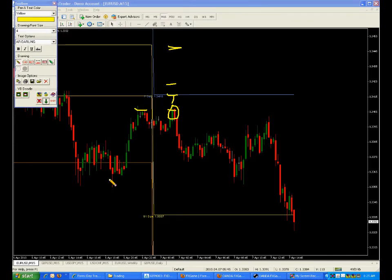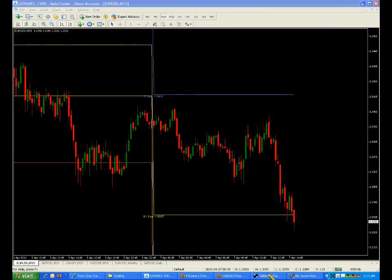And let's see. Oh, real quick before we get out of this, look where support is found. Look where it's trying to find support right now. All right, pivots. Let's hide that for a second. I just want to show you.